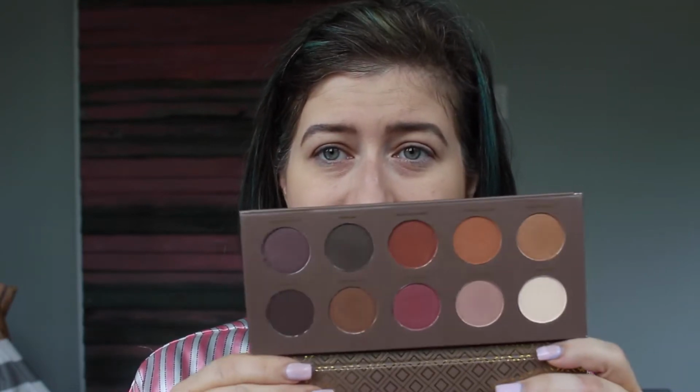And then the other thing new I wanted to try with y'all, we're gonna move to the eyes. This is the Zoeva Cocoa Blend eyeshadow palette. I got it in the mail last night. Now, Zoeva is an overseas company, but they'll ship to the United States, or you can order it on Amazon. I ordered mine on Amazon because, although the palette was more expensive there, as a Prime member I got free shipping and it ended up being cheaper than buying from the site and paying shipping. You feel me?